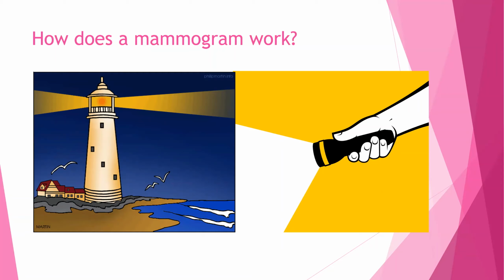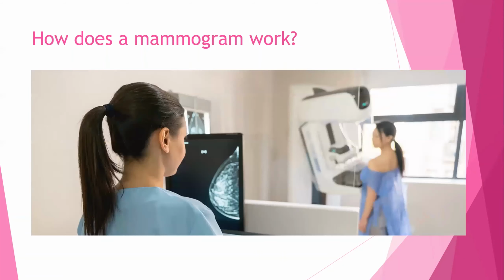When you have a really strong, powerful light, like a lighthouse or car headlights, you can see things from very far away. But with a weaker flashlight, you have to be a lot closer to be able to see anything. Since the amount of radiation used in a mammogram is less, the breast tissue is placed between two plates to get a closer, clearer image.